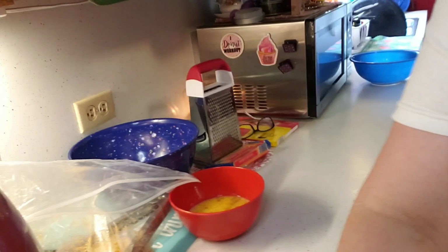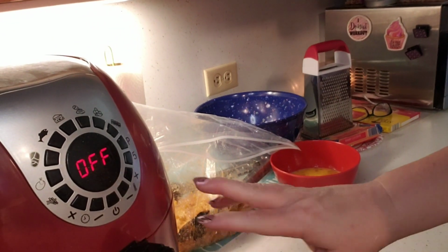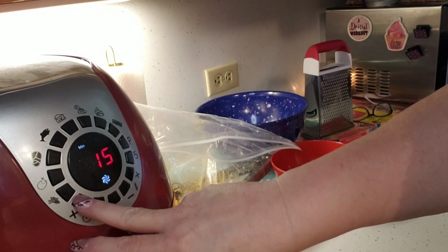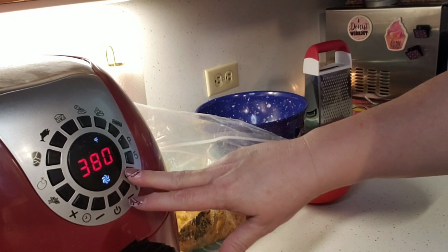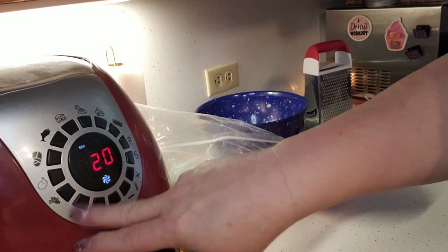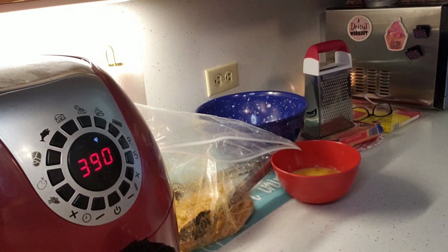So, let's see here. I don't know if you can, you can't really see the air fryer. Here we go. So we are going to go on and up. Oh, up for the degree, 390. We're going up to 20 minutes. And boom, there it goes.